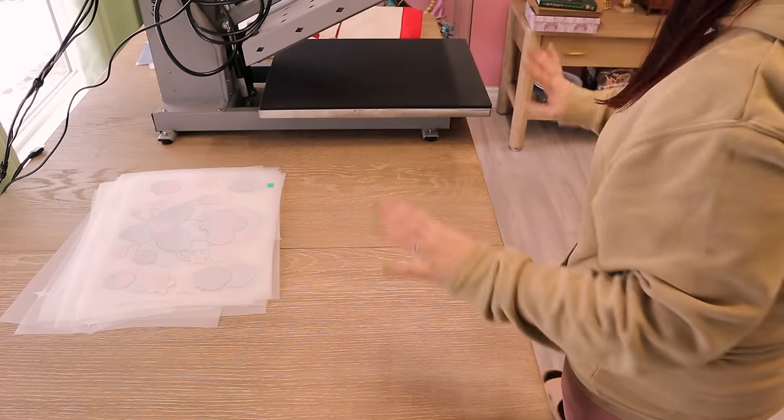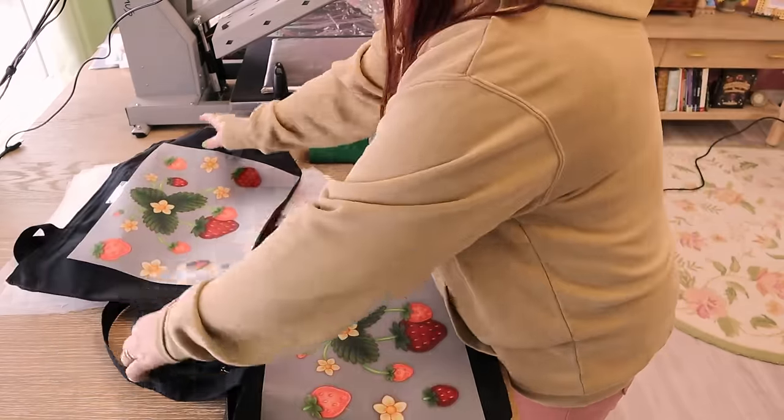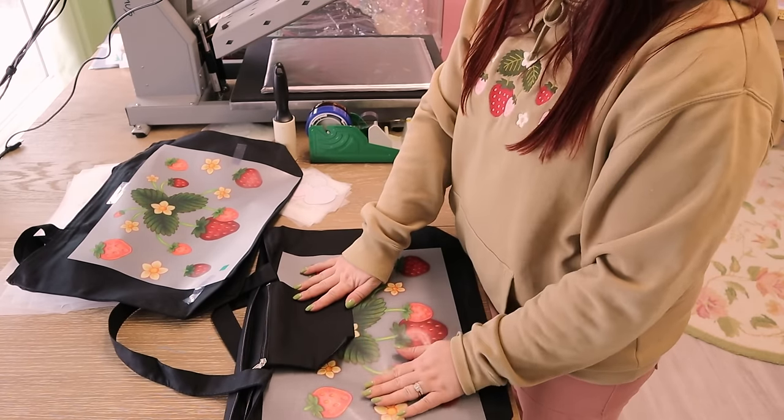I'm not sure how I want to lay this all out. I don't know what I'm doing. I kind of want to give the reverse fold another chance. This bottom one, it is the way I like it, where the front of the pouch, when folded over, meets the front of the bag.